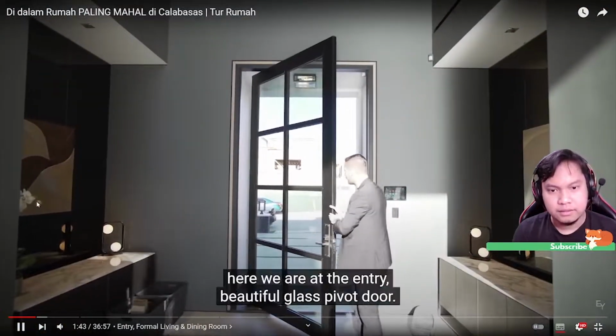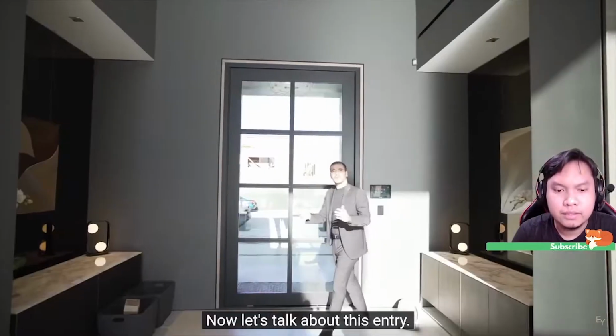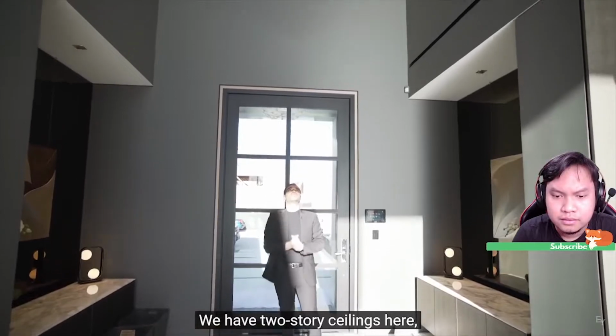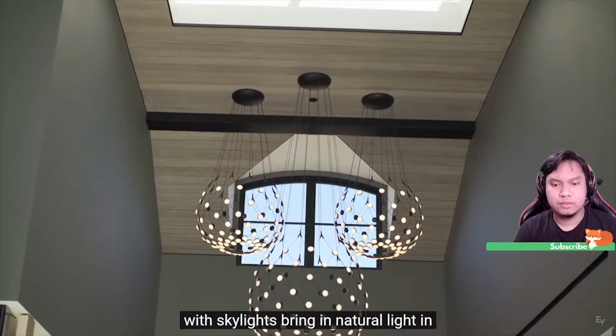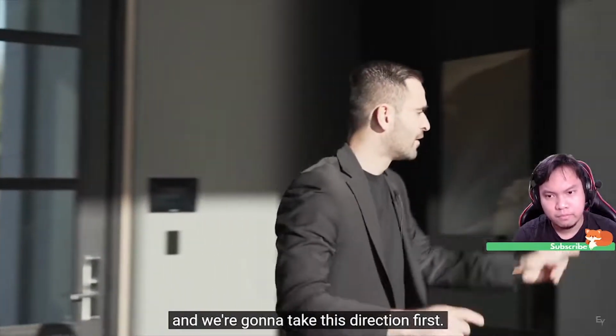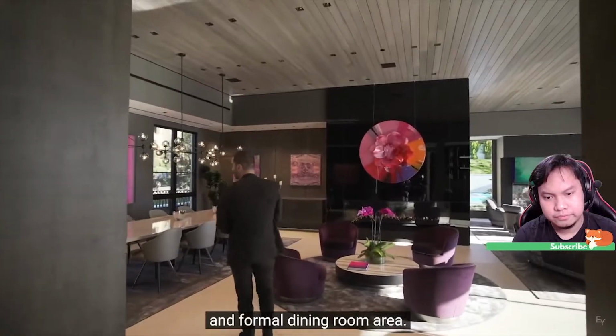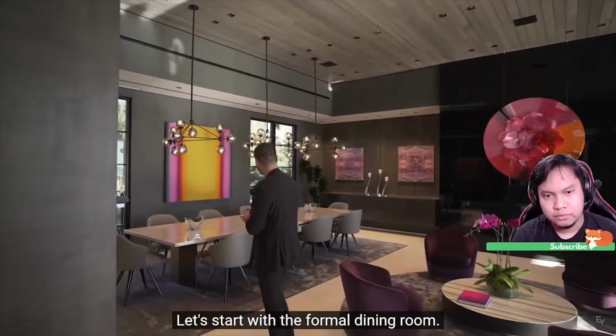Alright everyone, here we are. Nah, ini pintu masuknya. Glass pivot door. Now, let's talk about this entry. We have two-story ceilings here with skylight bringing natural light in. Right above me, we have these chandeliers. And we're gonna take this direction first, and this is where we have the formal living room and formal dining room area. Let's start with the formal dining room.